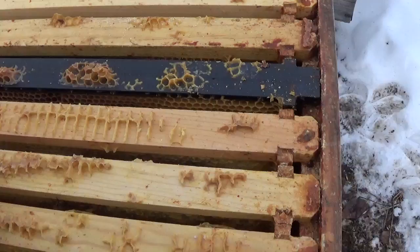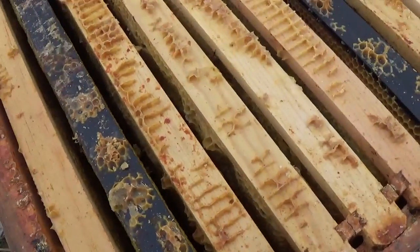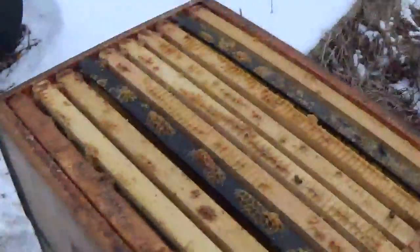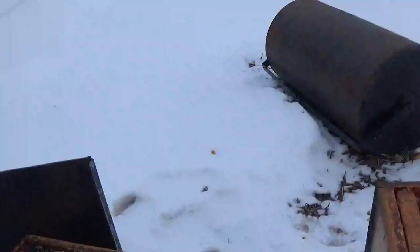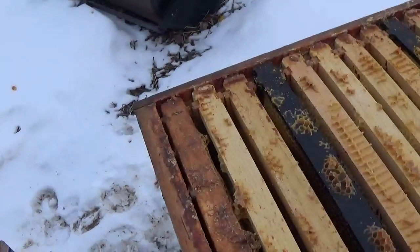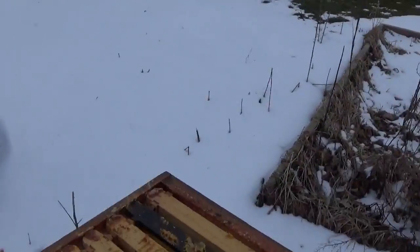Now you might notice that I haven't scraped a burr comb. That's because it's about 40 degrees they say, but the wind chill just cuts right through your bones. I can't stay out here too long, so I'm gonna try and make this quick. Sorry about the wind. I know it's picking up, so again, another reason to make it short. I'll pick up one more frame, show you how much honey they stored away, and then I'll probably end up getting out of here because I don't want to lose my finger to frostbite. Here we go.